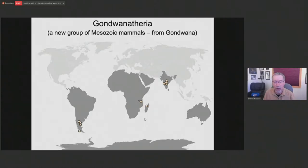And then a second new group are from the Southern Hemisphere, the Southern supercontinent of Gondwana, and that's why they're called Gondwanatherians. And they are known primarily from India, from South America, possibly one from Africa, but also from Madagascar, which is where I've done most of my work over the last quarter century. And in fact, in Madagascar, we have outstanding material of this new group of mammals, and we have complete skulls and skeletons, and these are what they're reconstructed to look like.